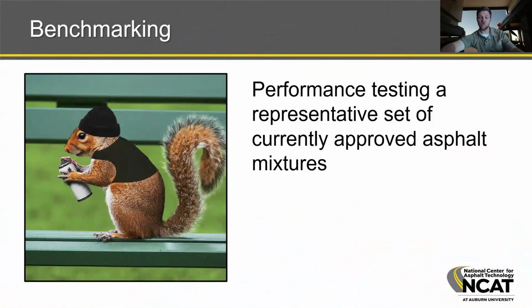We're talking about performance testing a representative set of currently approved asphalt mixtures, probably using multiple performance tests, and your location will probably dictate what kinds of tests you want to use. But what does representative mean for your agency or your state is a question we'll talk about a little bit, and what tests are important.